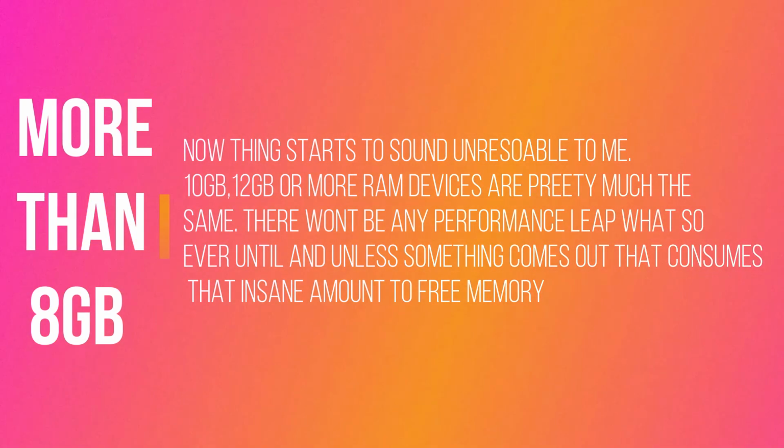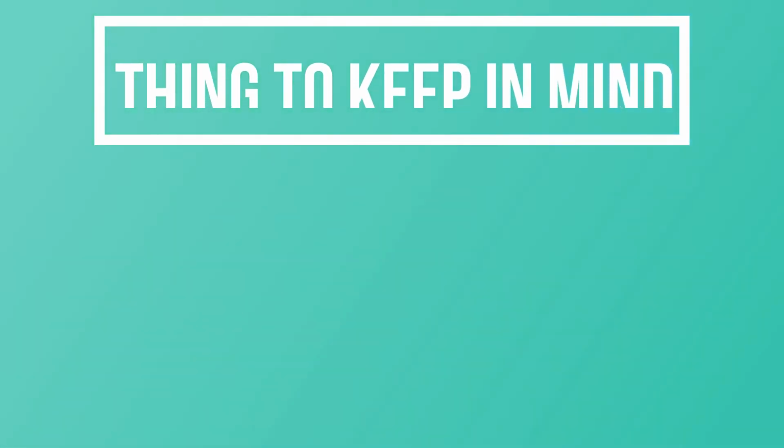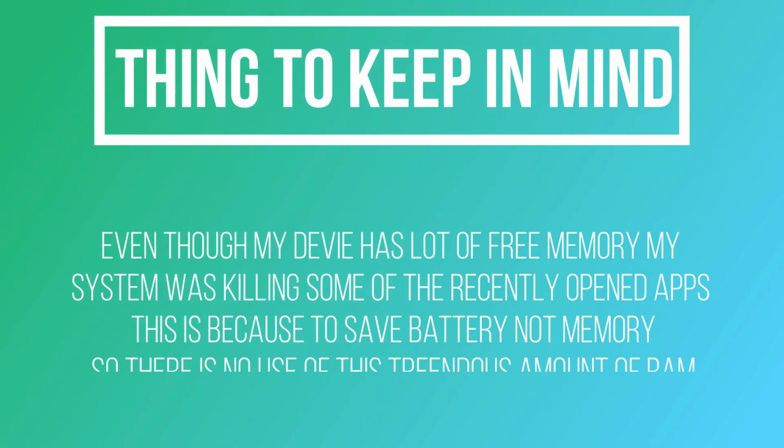There won't be any leap in performance whatsoever. In fact, there are no apps that can utilize this amount of RAM right now. So there is no use of this tremendous amount of available memory space. During my research, I found that even though I had a lot of available free RAM, my system was killing some of the recently opened apps.